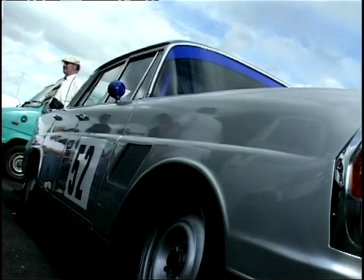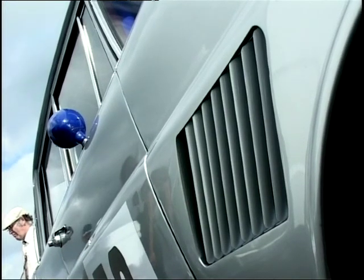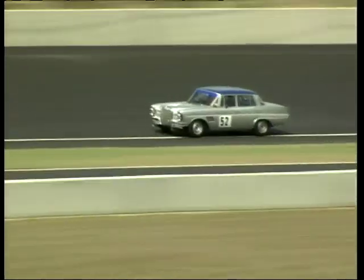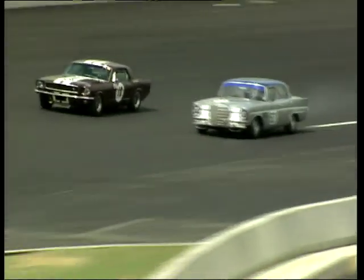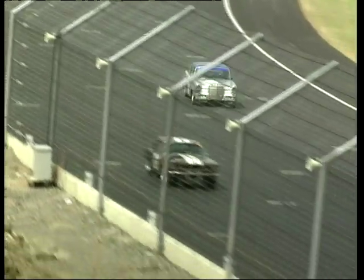Why was that? Was it something to do with driver error or car error? No, I think we were up against some big machinery out here today. There's some really good machinery. What were you up against then? Ford Galaxies, Mustangs. There were Mustangs 1, 2 and 3. Really quick cars, sort of 5-litre jobs. It was a good day.